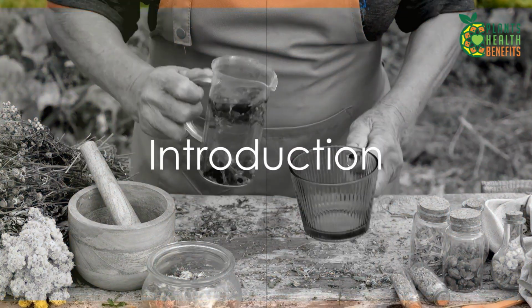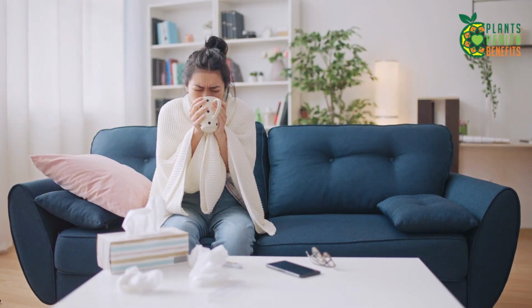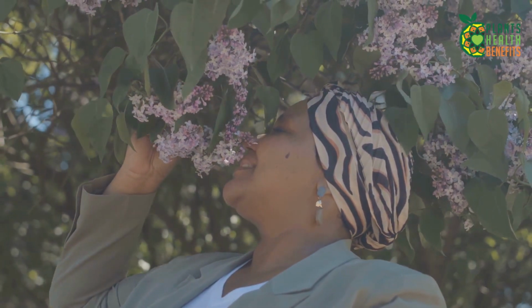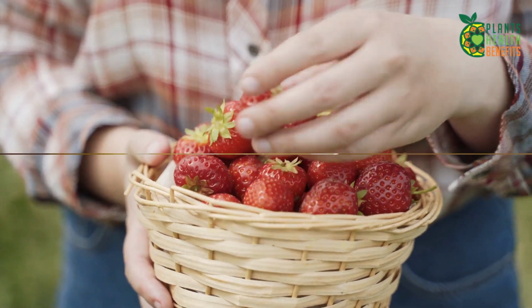I am sure that you know cough and catarrh symptoms seem to be as common as the sunrise. These pesky health issues can be a real nuisance, disrupting our daily lives and making us uncomfortable. But what if nature has provided us with remedies that are as common as these symptoms? Let's guide you into the world of plants and fruits that can help alleviate these symptoms.